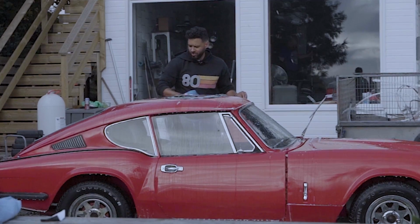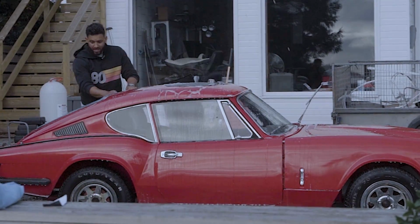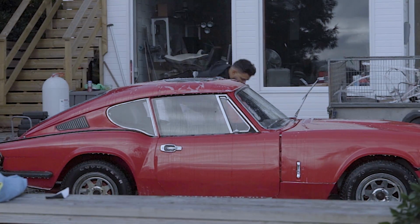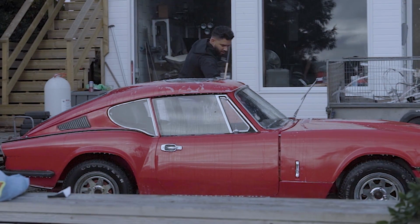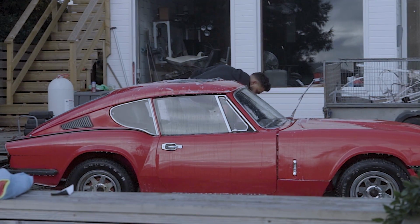Growing up, my dad was a real car guy, but he never, ever bothered to teach me about cars. And I still got that passion from him, you know, I kind of fell in love with it from a distance. I'm very much coming into this car as someone that wants to learn how to put it together, rather than someone that knows what he's doing.